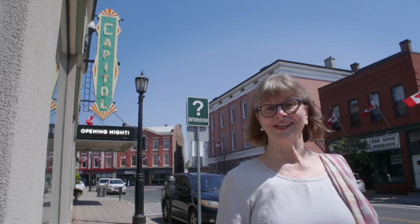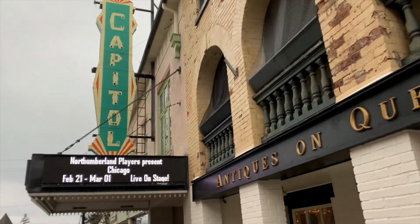I'm standing under the Capitol Theatre marquee. Under normal circumstances, the marquee announces the current production. But things are quiet on that front at the moment. So you might want to consider the opportunity to get your name up in lights.